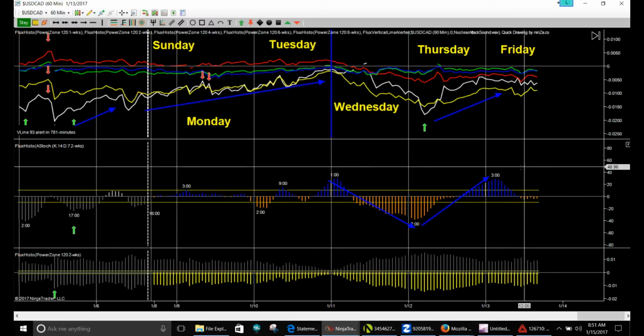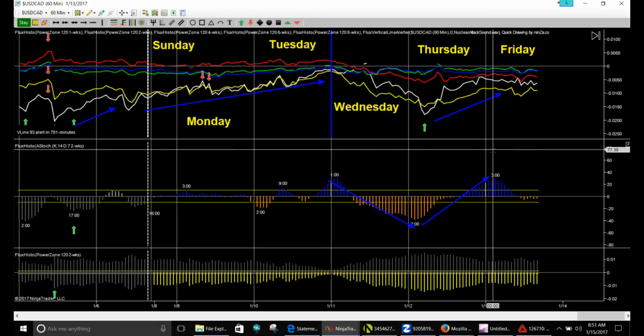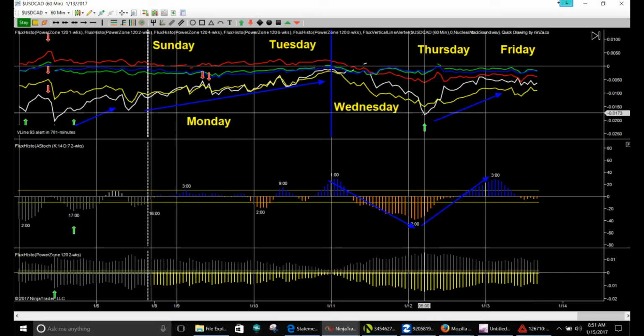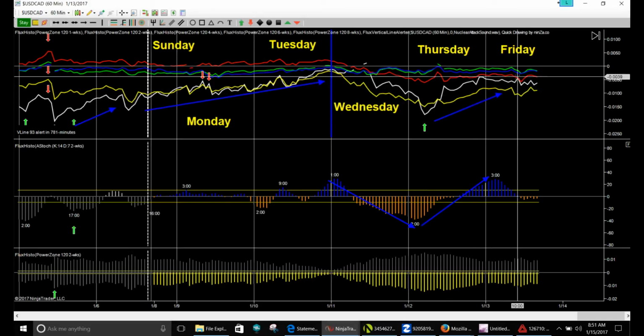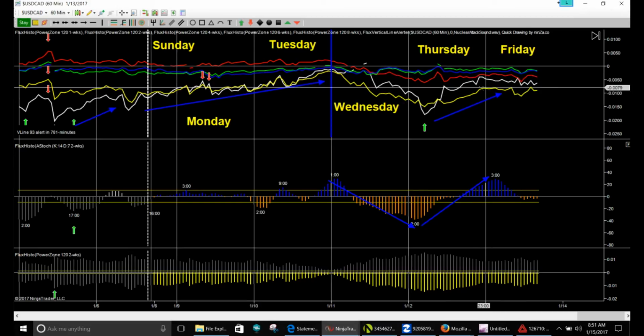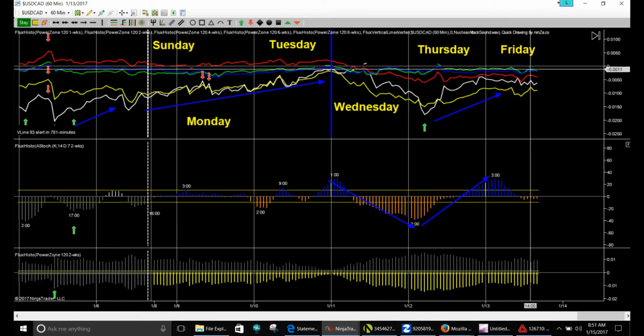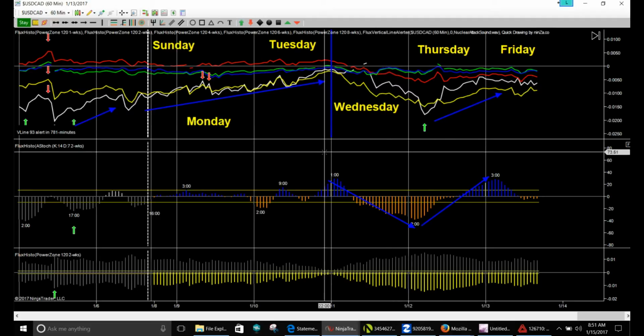My charts are totally not updated for Friday because the market is not open. But we have an idea that we're going to the north on Thursday. Very simple, 3 trades, north, south, and to the north again. All right, that's a dollar Canadian.